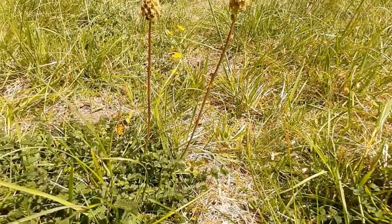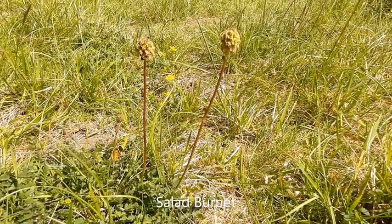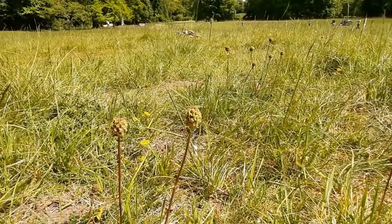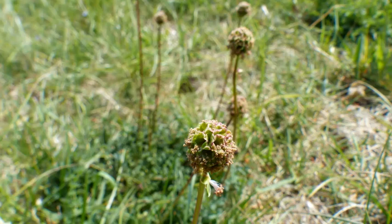Also, we have salad burnet growing here with these unusual little flower spikes and leaves, which are edible, as the name suggests. If you crush the leaves and have a smell, they smell quite distinctly of cucumber.